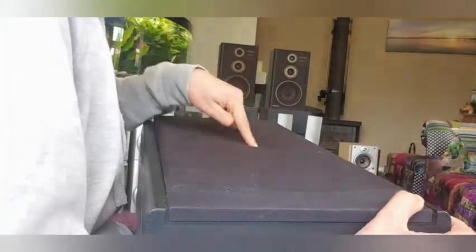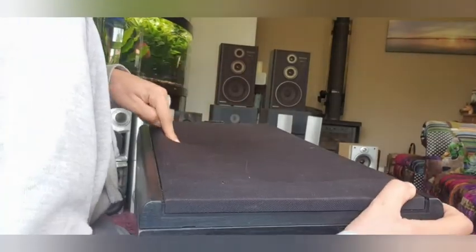It's got a 6.5 inch woofer in there. Two tweeters. One at the top. One at the bottom. Got a bass port as well. I always get my words muddled up all the time. Ridiculous.